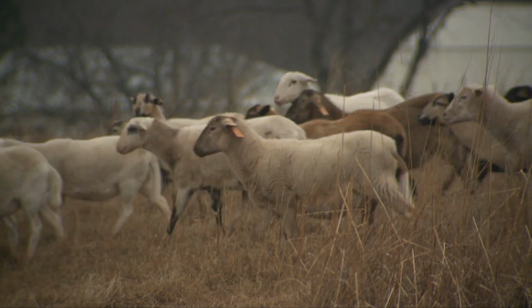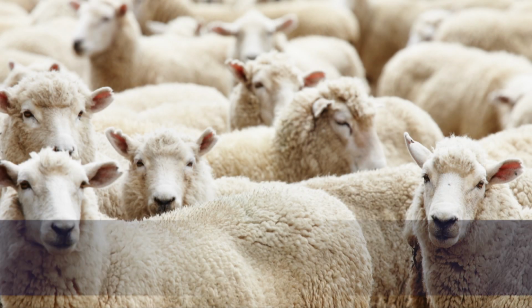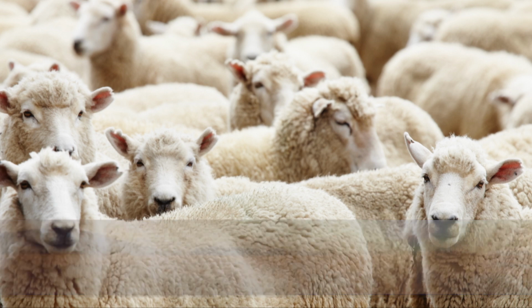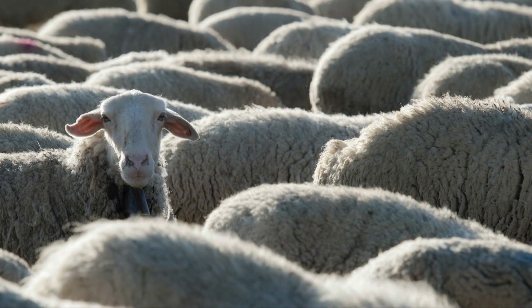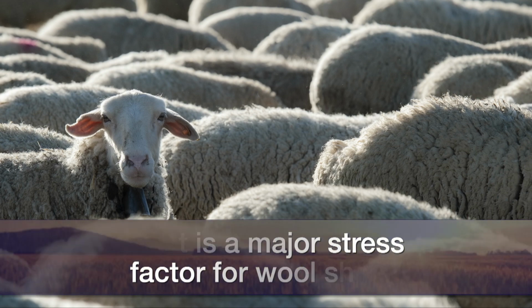We're also doing a comparison of rotational grazing versus consistent or constant grazing, to see if rotational grazing will reduce the parasite load. Well, even our wool breeds that we have out here are mostly raised for meat in this state. The difference is, though, that they handle the colder temperatures extremely well, but they don't handle the heat and humidity that we have in the summer, and that's where the hair sheep have worked extremely well.